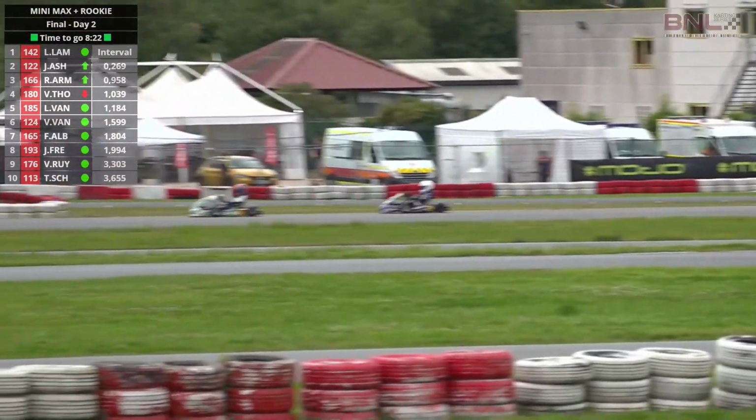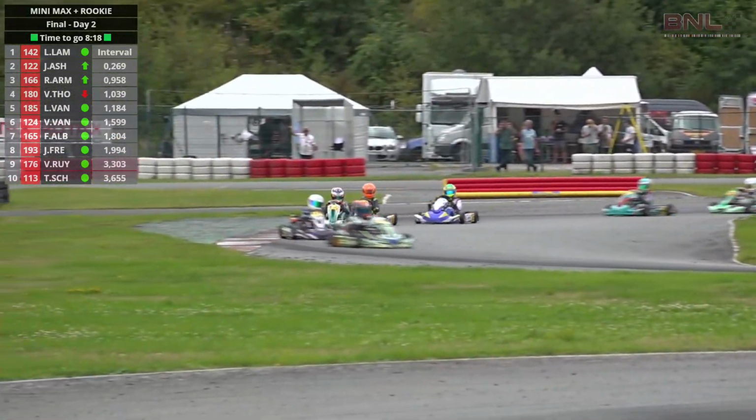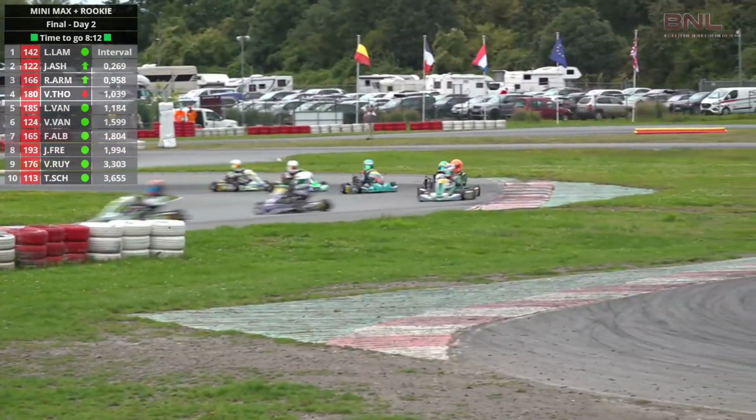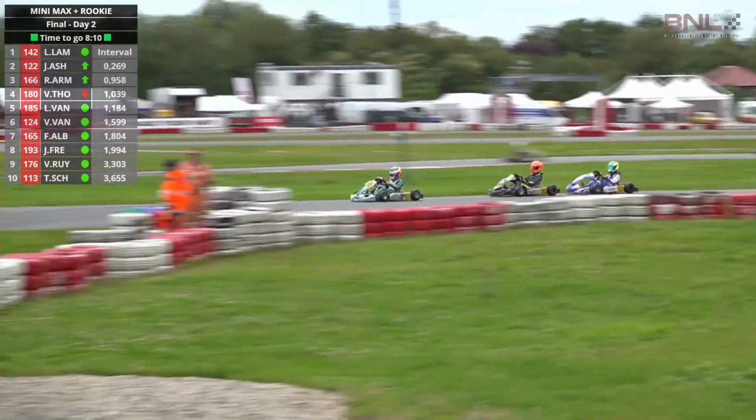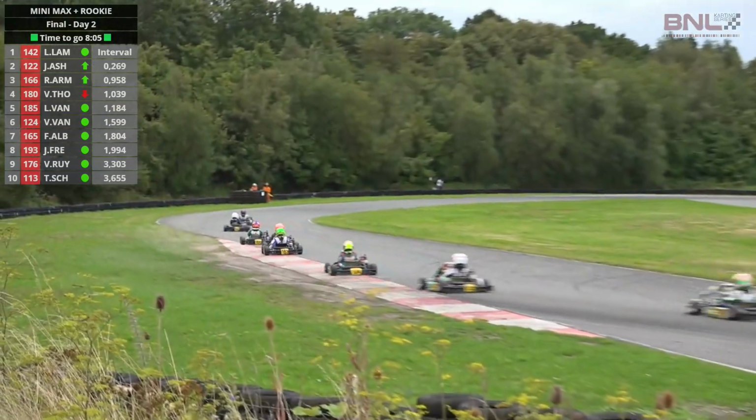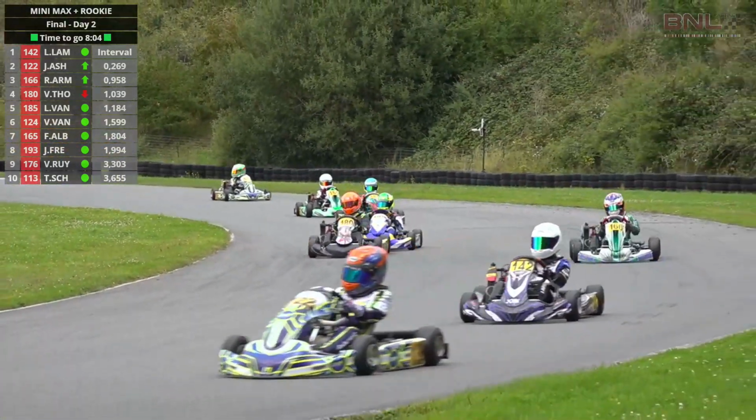Gets through on Lars Lambers. Ashcroft has put in the fastest lap of the race, a 1 minute 1.704. But still very tightly packed from 3rd to 5th: Armstrong, Verheyen and Van Berkel. Van Kampenhout is catching though, bringing along Finn Albert Jorgensen and Jack Freeman.